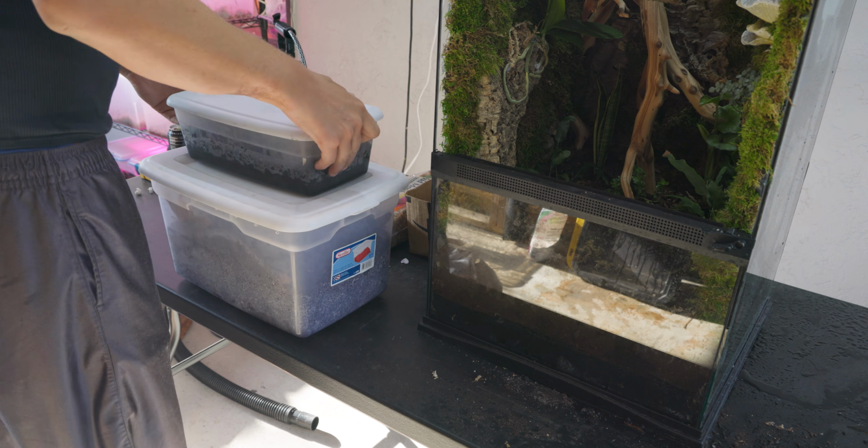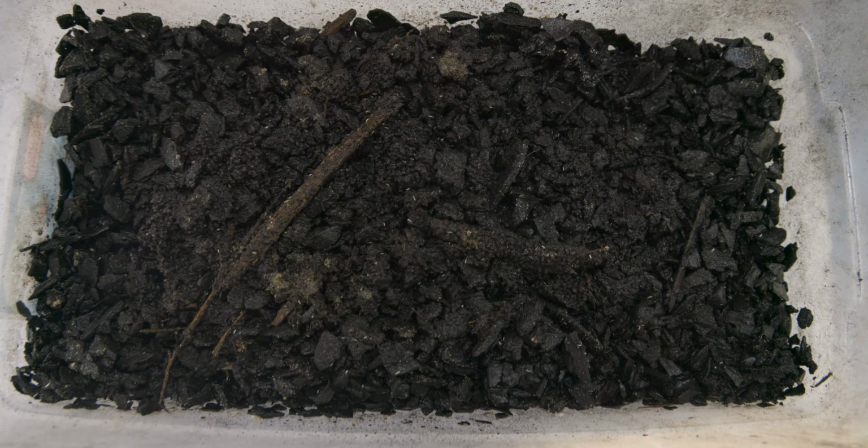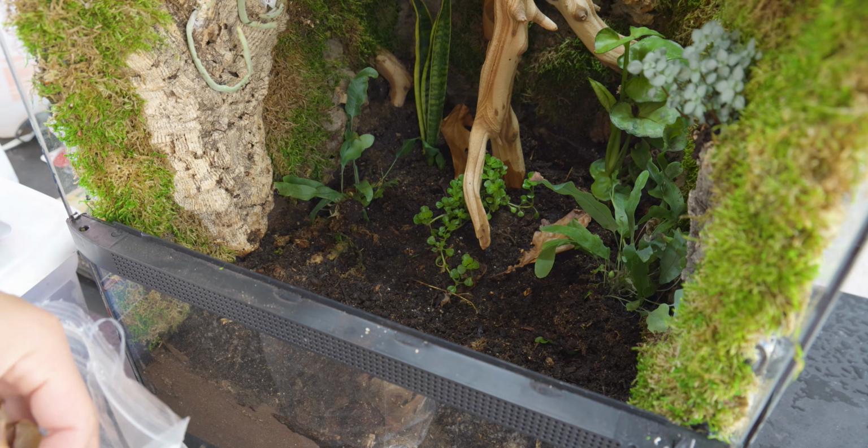But it is time for the bugs now. Starting with the isopods, tropical white dwarf isopods. You can see them crawling across the screen right there. These little guys are awesome, little cleanup crew. Then we got springtails hopping around, look like little white fleas.